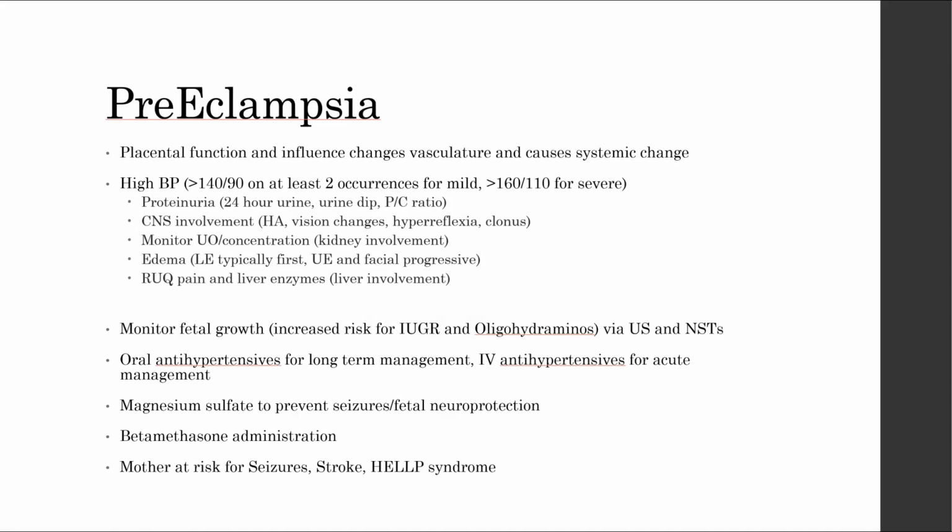This includes headache, vision changes, whether that be double vision, spots in the vision, tunnel vision, hyperreflexia. So remembering that DTRs are normal at 2+ and hyperreflexive at 3 or 4+. Clonus, which is also indicative of that decreased threshold for seizure because that central nervous system is heightened. Monitoring the urine output and concentration because kidney involvement is directly tied to those things.